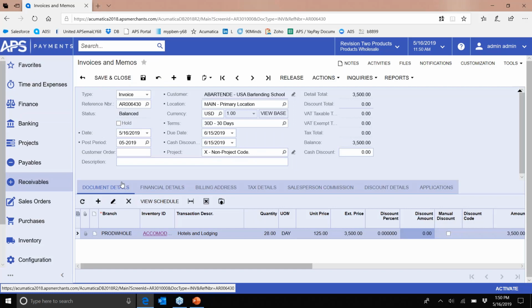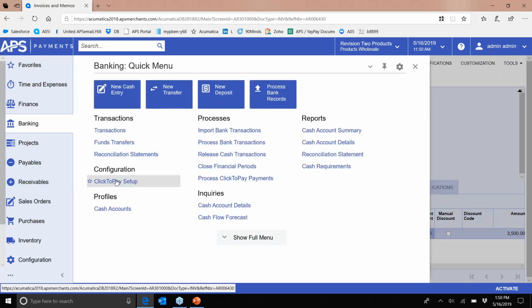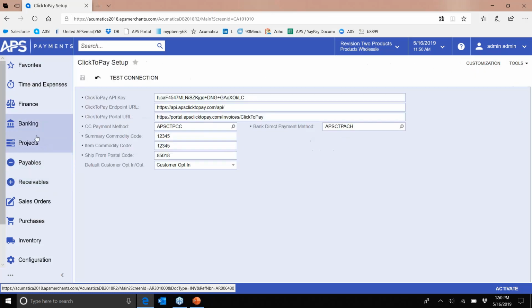If you go to the Click to Pay setup, you'll be able to see exactly, and I'm sorry, here it is. You'll be able to see exactly what is needed in order to start offering your customers the ability to pay their invoices online using Click to Pay. Now they can pay using credit cards as well as ACH. Level 3 processing will also apply using Click to Pay. And you can set up Click to Pay with the default customer option of opt-in by customer or opt-out by customers.